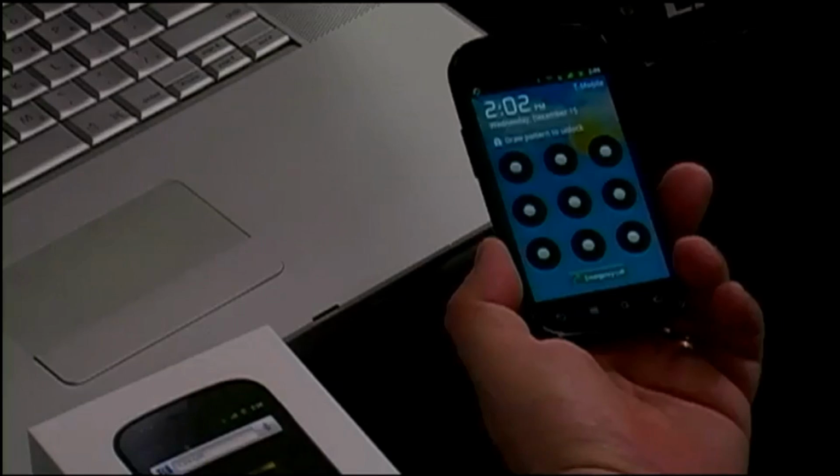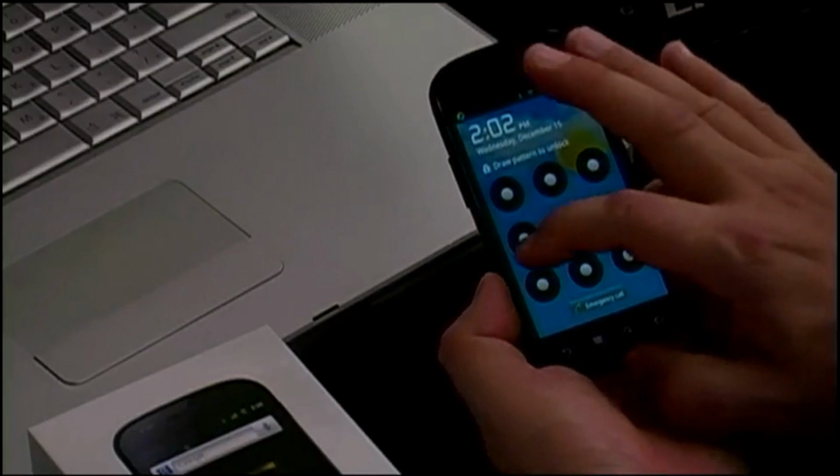Nexus One's still my primary phone. I still consider it the best phone ever. And I've been using a Droid X because I wanted Verizon, and I like the bigger screen. But I have to say, once you get back to that vanilla Google experience, all the carriers, Motorola Blur, even HTC, which I think the Sense UI is pretty nice, it's still not as good as just that pure Google deliciousness.